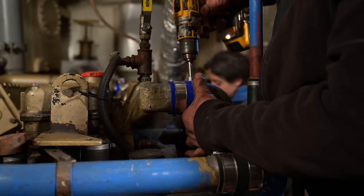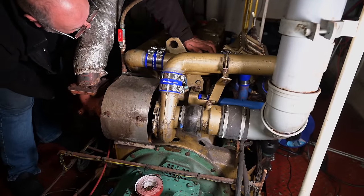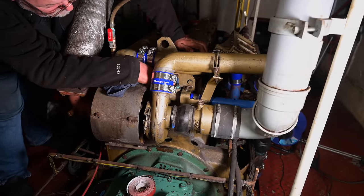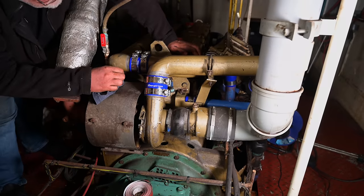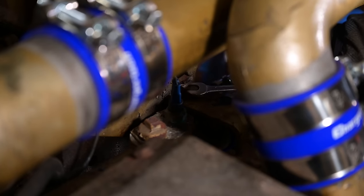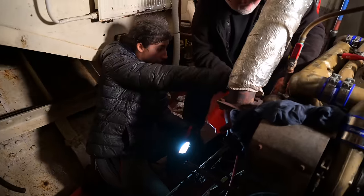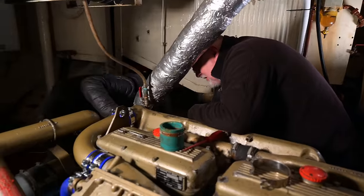We need to undo that bracket so that we can move that hose. Is it just those two there? Yeah, just them. Oh, crikey, they're nothing. What a team! What a team!